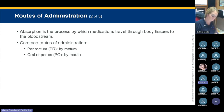Absorption is the process by which medications travel through body tissues to the bloodstream. So let's think about some of our common routes. We have PR, which is per rectum, or we have PO, which is per os, or oral. So that's going to be by mouth. I think per os is Latin. I'm almost positive it's Latin, and that's where it comes from. But just know that when you have an oral medication, a PO med, that takes about an hour and sometimes even longer to occur.